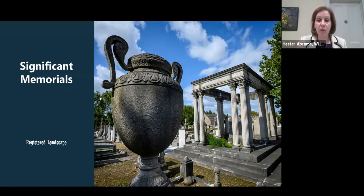But everything that is being done is making a difference to the quality of the landscape and the ability for future generations to come and appreciate it. Before we move on to the specifics of some of the particular memorials, could you say something about the difference between conservation and restoration?